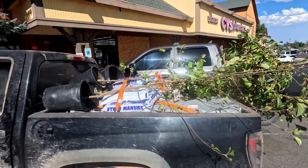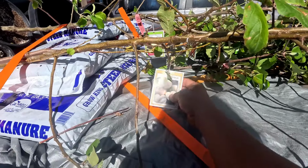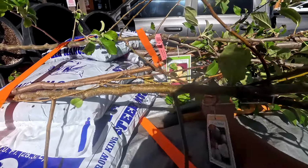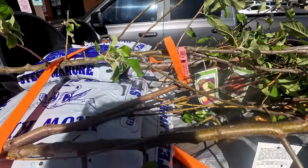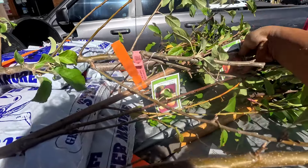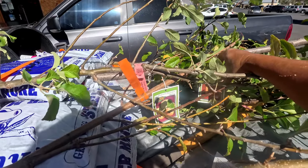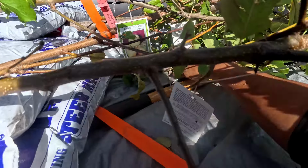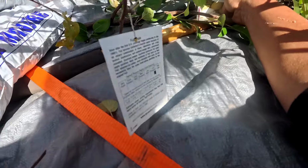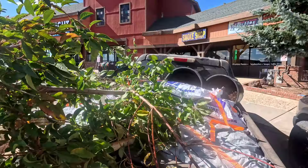I got 6 trees. They're all fruiting trees. The first one over here was a Fuji. It was $25. The Dorset was $25. And which one is this one? A nectarine, right? Yeah, the Desert Delight nectarine. That was $25. And then, what is this one under here? Oh, that was a pear, I believe. Let's see. Yeah, it's hard to see. Hood European pear. Like I said, I got 6 in total.